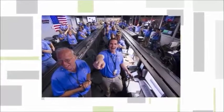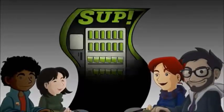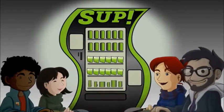Imagine the collection of skills and teamwork needed to design and manufacture a handheld smart device, an automobile, or the Mars rover. Each engineer plays a vital role in bringing a product from concept to reality.